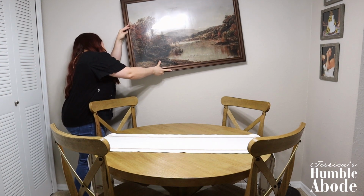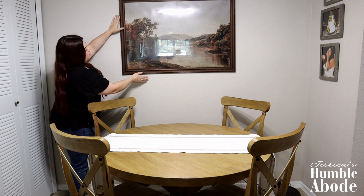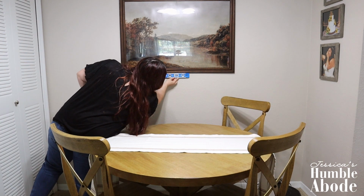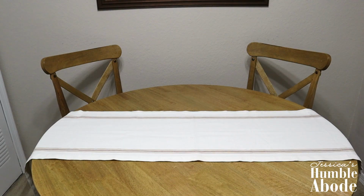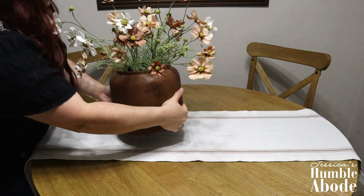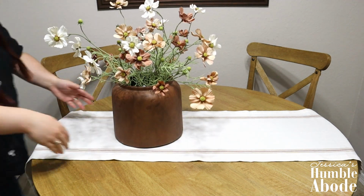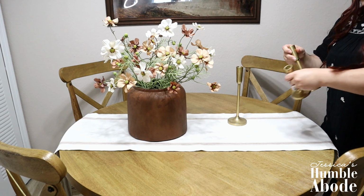I'm using the same picture as last year because I still love it and I feel like the colors go really well with the living room and the kitchen. It's got the green from the kitchen as well as the orange and kind of mahogany mauve colors from the living room. On the table, I'm adding this large vase from Studio McGee a couple of years ago with my cosmos from Hobby Lobby, as well as some candlestick holders and plain white candles.